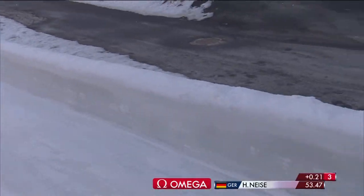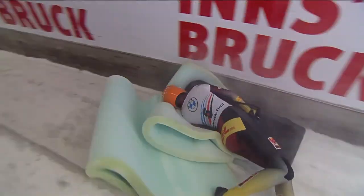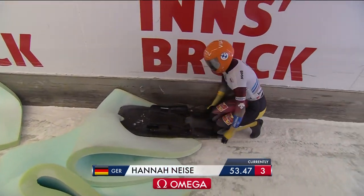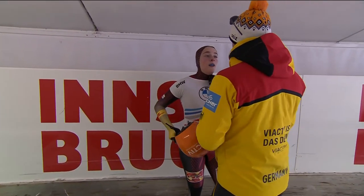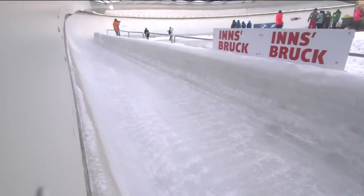But across the line, 2 tenths back, 53.47, which ties the old start record. It really shows how good that Chinese athlete's run was. It's hard when they're the first off the track. We're like, okay, it was good, but how good was it? It's kind of hard to tell until we see some more of these veteran athletes come down. Two tenths quicker than Hannah Neiser, both of them with about the same experience of this track.